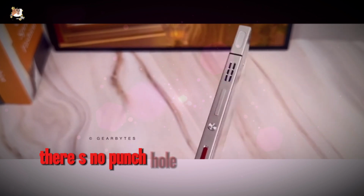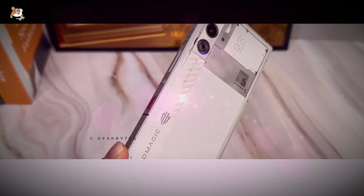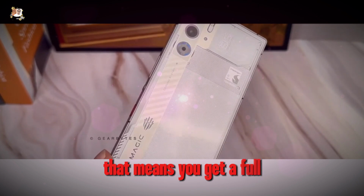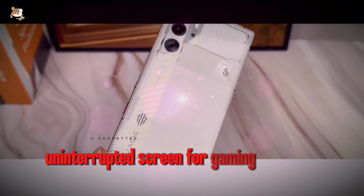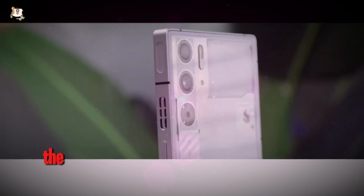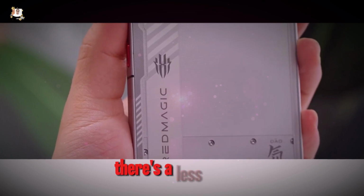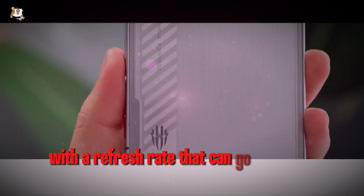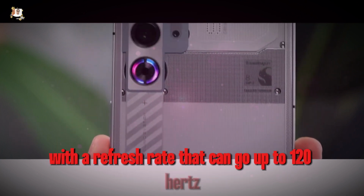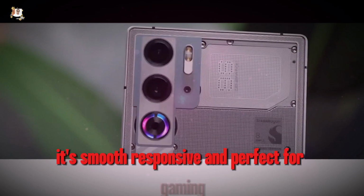There's no punch hole or notch for the front camera because it's hidden under the display. That means you get a full, uninterrupted screen for gaming or media consumption, and it looks fantastic. Speaking of the display, the REDMAGIC 9 Pro Plus 5G features a full, bezel-less screen with a refresh rate that can go up to 120 Hz. It's smooth, responsive, and perfect for gaming.